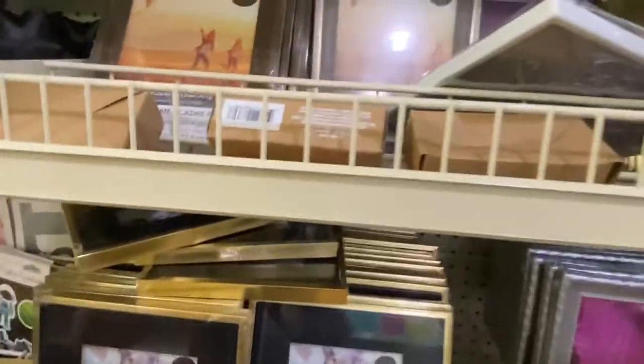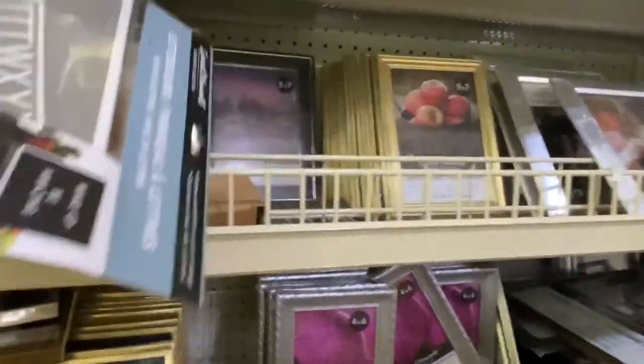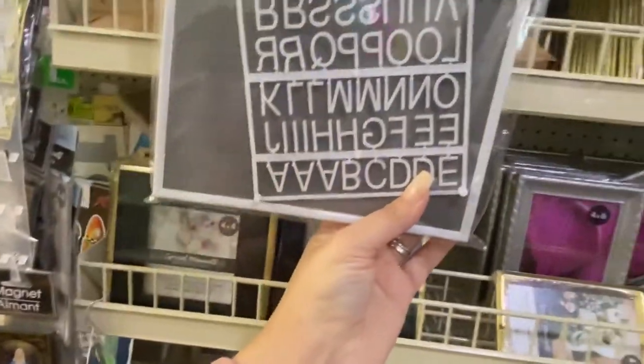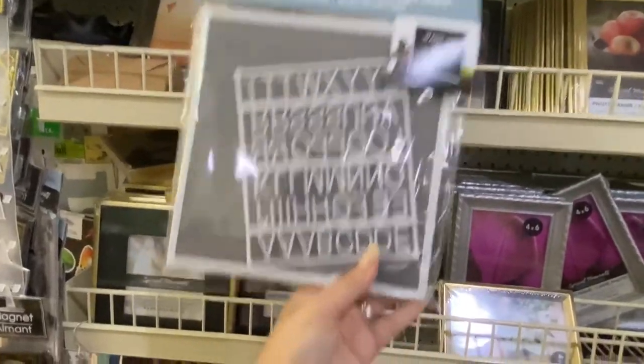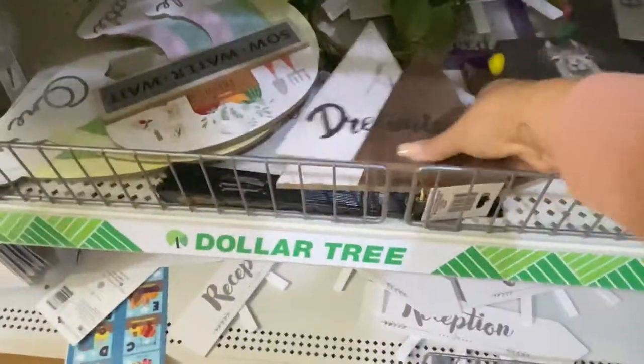The frames are always good to get here because guess what? They're a dollar. Oh, look, this is cute. A letter board. A lot of people use those for baby announcements. Yeah, that's cute.